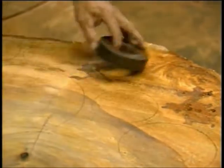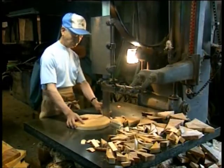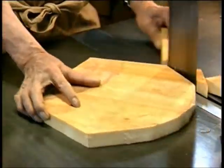In order to make numerous bowls from a single plank of wood, a variety of dimensions are drawn on the wood before each shape is cut. The bowls are dried in a vacuum oven until the moisture content of the wood is reduced to 7%. Then they are air dried.